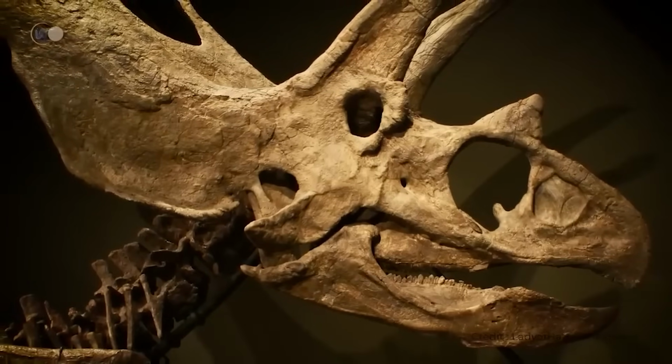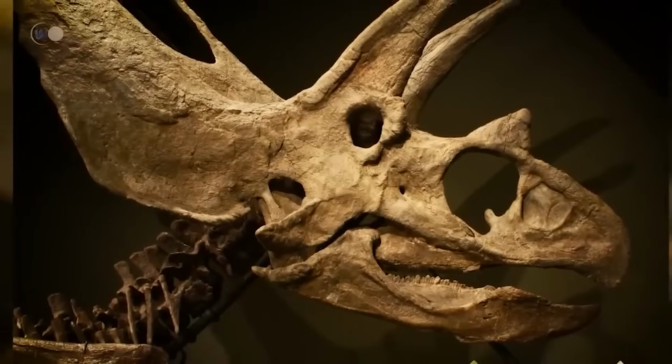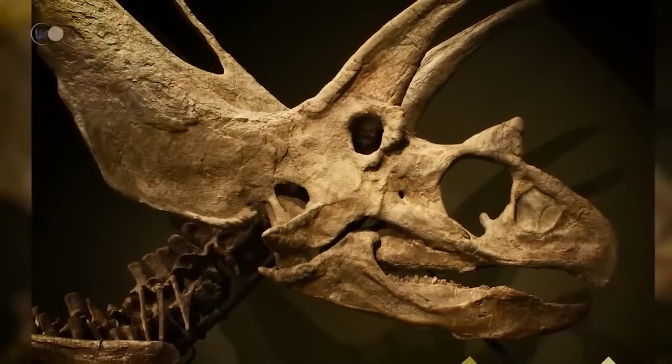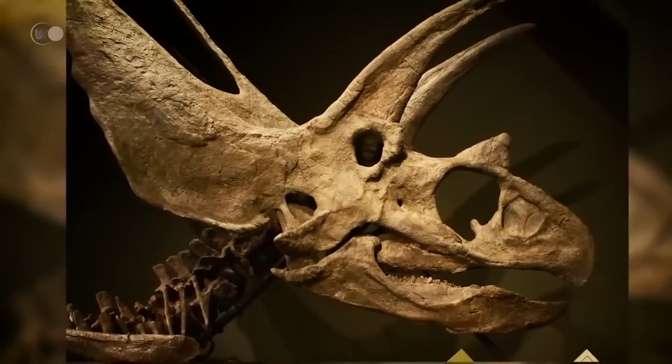In humans, our bodies are about 8 times the size of our faces. If we had the same proportions as the Titanoceratops before us, our head would be 4 times larger.